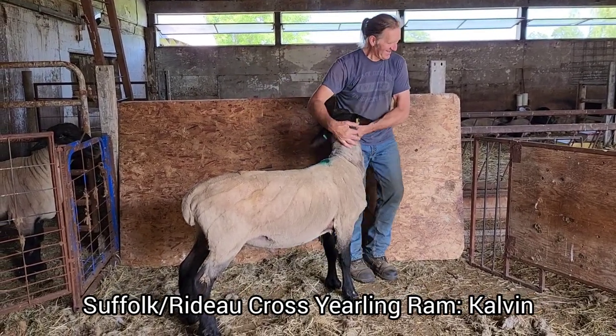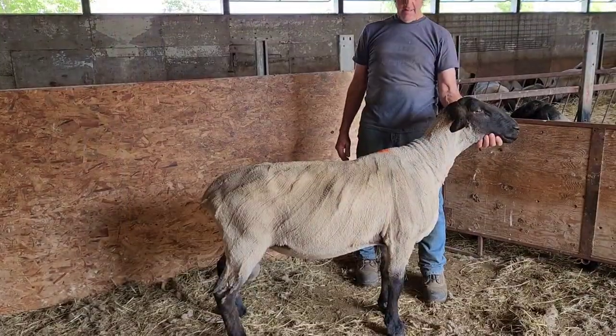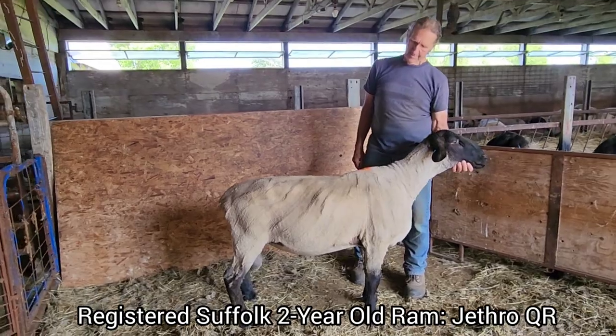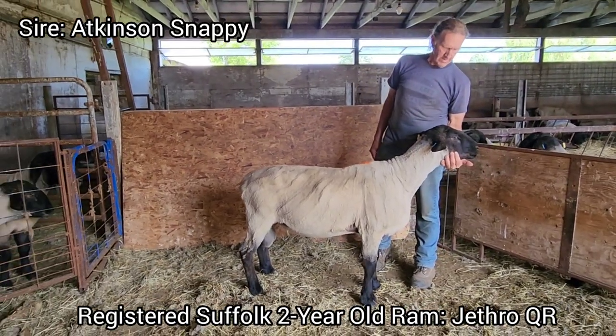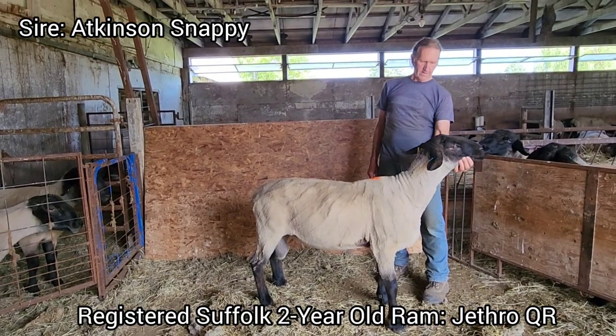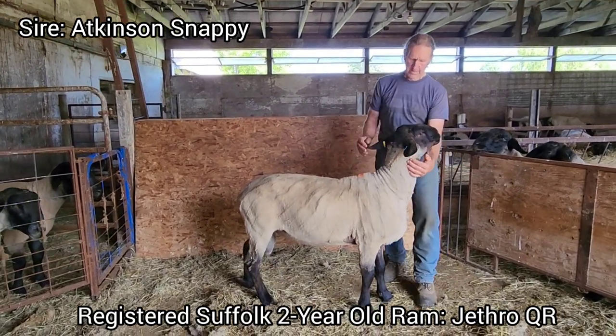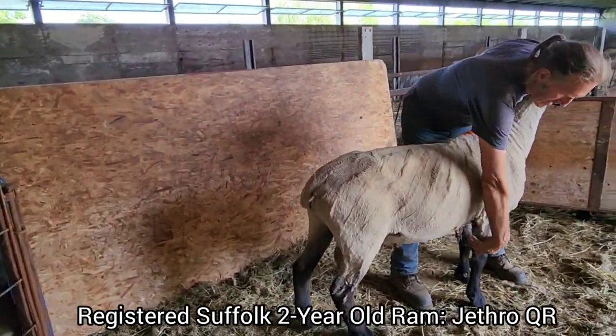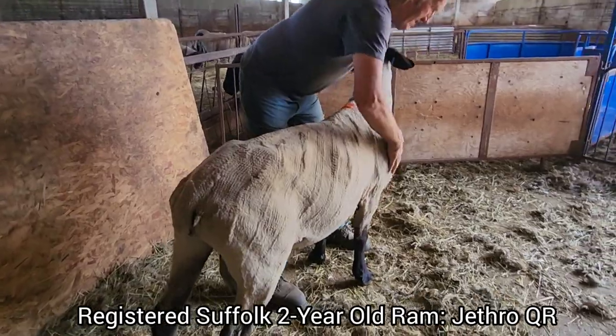That's right, it's Calvin. This is our ram Jethro. We used him this year. He's for sale. He's a two-year-old ram. He's a really correct ram. He's a QR. He's a bigger statured ram, taller. He's built perfectly, though. That's why we used him.